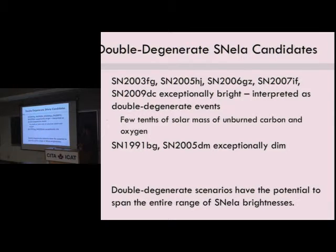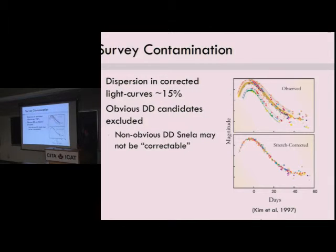And then these other supernovae are exceptionally dim, and these aren't typically said to be double degenerate, but as we'll see, the double degenerate scenarios can span the entire range of brightnesses. Whereas in the single degenerate scenario, if you have to get to a Chandrasekhar mass, it's probably always going to be the same brightness. And if double degenerates are masquerading as typical 1As because they span the entire brightness range, then it's not clear, or at least not obvious, that you would be able to correct them with the Phillips correction in a cosmological analysis.